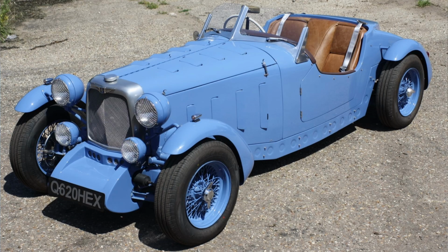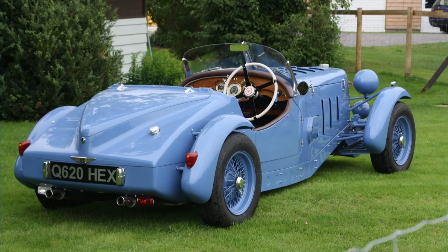So now, because this one was correctly registered and didn't have to go through an IVA test, I've managed to move the front subframe forward 8 inches. I've managed to move the scuttle up by 5 inches. And I've made the doors 6 inches longer than the original ones, so I can fit inside this kit properly. And I've done 3,500 miles in it since I built it, and absolutely adore it. It's great fun. So that's the latest finished one.